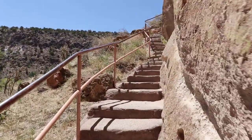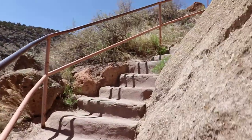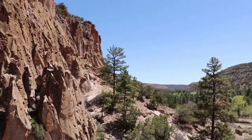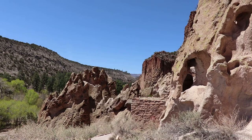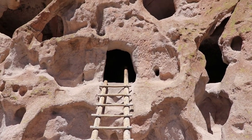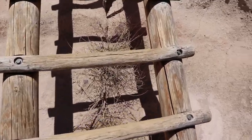Just a warning, if you visit, there are some pretty small steps and tight spaces to walk through on this trail up the canyon, but it is very rewarding. That is one of the authentic cliff dwellings built into the canyon hundreds of years ago. It's just a big hole carved into the cliff face. Visitors can actually climb a ladder and go up into this one, so heck yeah, I'm doing it.